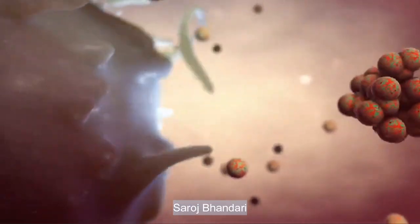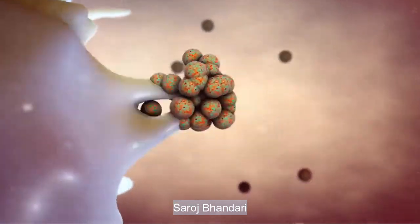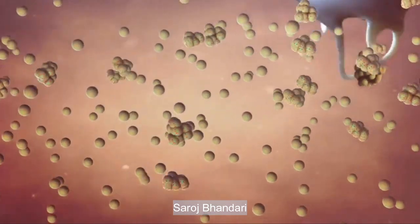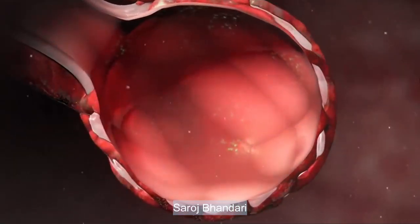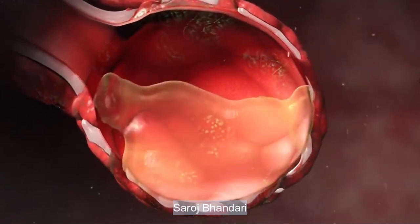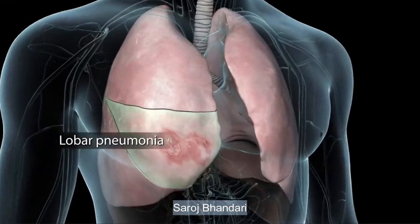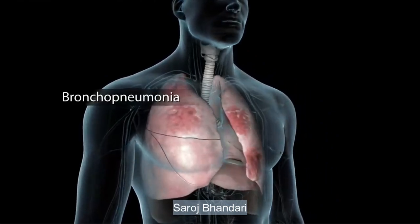Normally, cells of your immune system attack viruses and germs that make it past your mucus and cilia and enter your alveoli. However, if your immune system is weakened, like in the case of coronavirus infection, the virus can overwhelm your immune cells, and your bronchioles and alveoli become inflamed. As your immune system attacks the multiplying virus, the inflammation can cause your alveoli to fill with fluid, making it difficult for your body to get the oxygen it needs. You could develop lobar pneumonia, where one lobe of your lungs is affected, or you could have bronchopneumonia that affects many areas of both lungs.